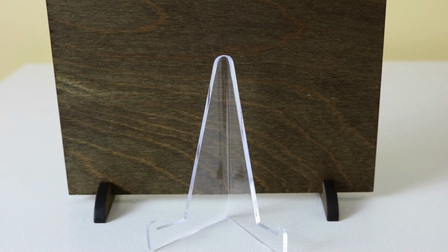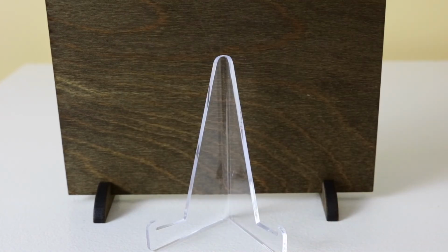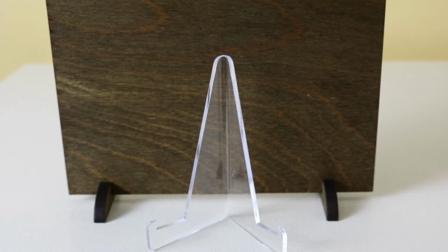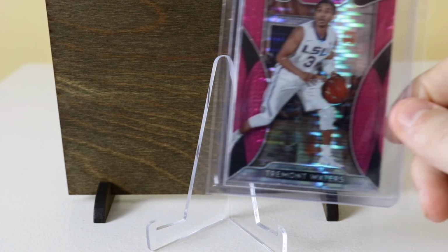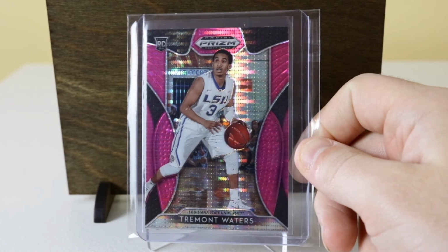Someone I am huge on, and I feel like you guys should be too. Tremont Waters. Here's a silver. From LSU, really awesome defensive point guard. But I'll tell you, he's starting to hit the three, and it's working out for him. And if he keeps hitting it, watch out, guys. He's not just a G League player anymore.